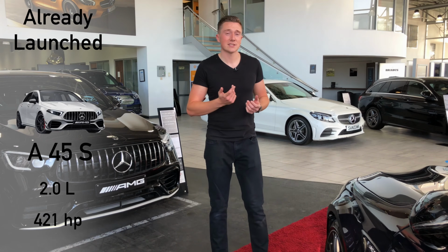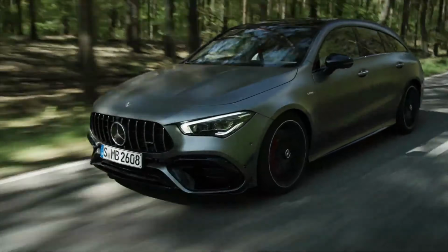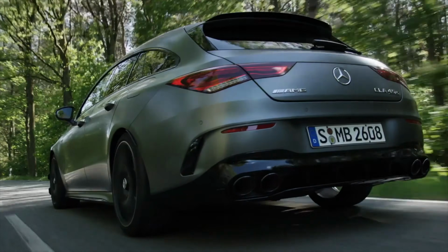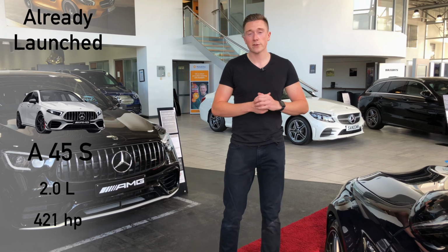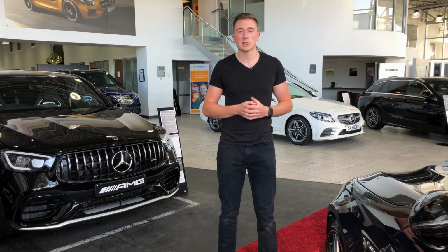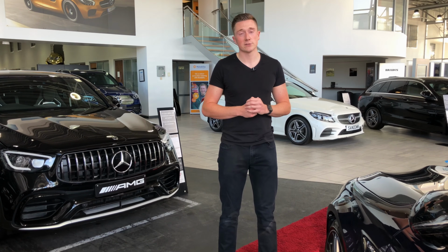You can also get this in a CLA Coupe or CLA shooting brake in case you wanted a longer sloping kind of roof car, or even if you wanted a very small estate. Oh, and before I forget, all three of those will also feature race start or launch control, which enables you to launch the car from 0 to 60 in its quickest time possible.